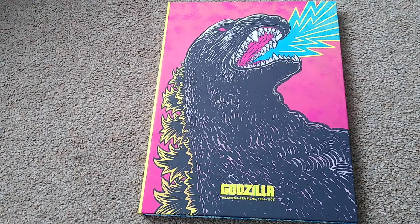What do you prefer? What do you think? Do you like the newer Godzilla movies they're making over the old stuff, or are you old school? Let me know what you think.